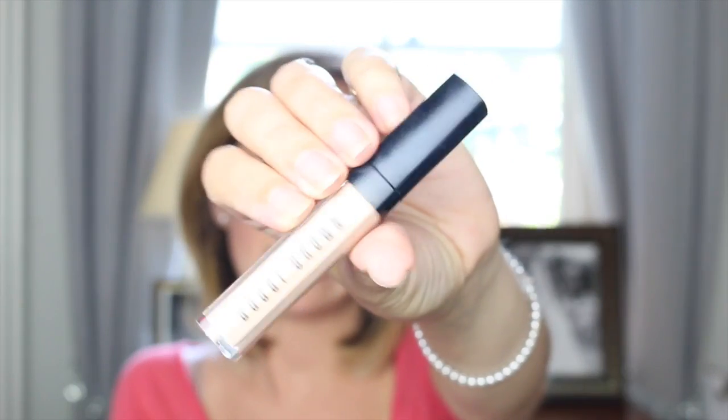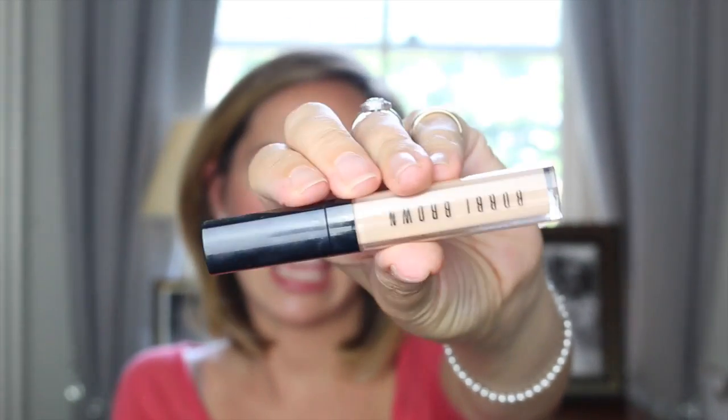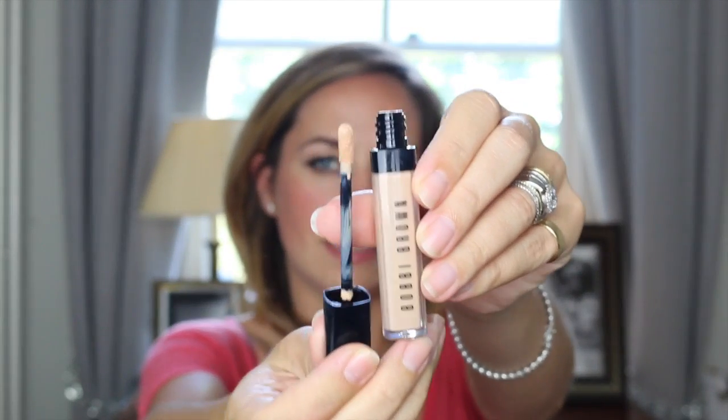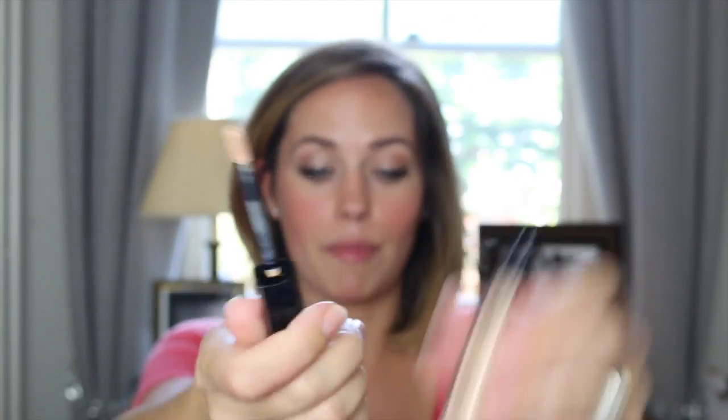And I love the packaging. I've got them all in front of me. I'm gonna start with beige. So it comes in really sleek packaging here, and it's a doe foot applicator, which is one of my favorites to work with. I'm just going to apply mine so you can see.